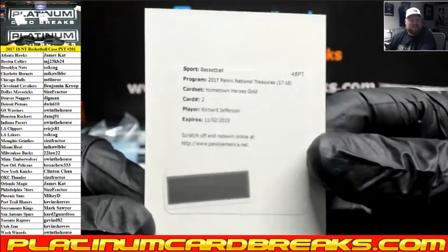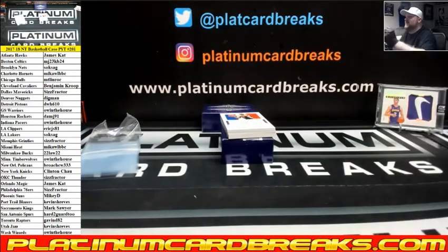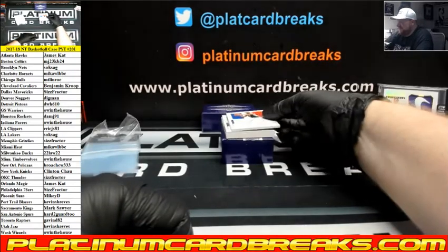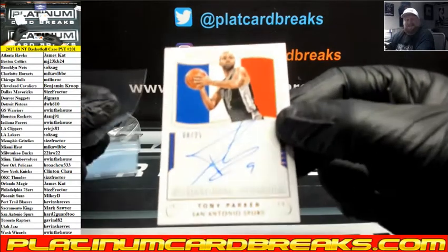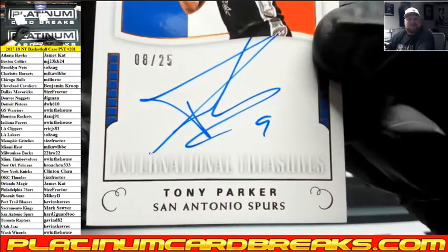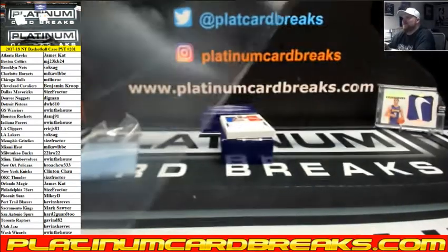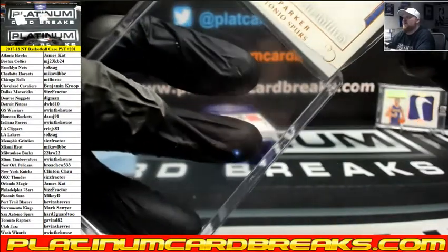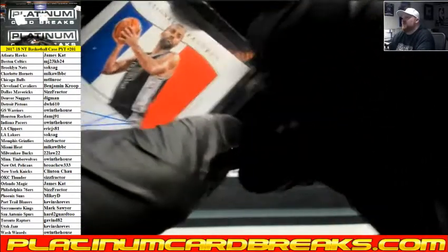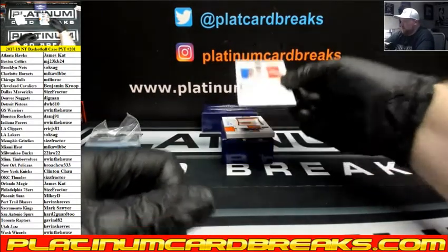He says, I'm guessing Richard Jefferson. Well, sure as shit, there it is, IROC. Richard Jefferson for the Spurs, number 25, International Treasures Bronze. Wee wee, Tony Parker. I always forget. I know that he's got a finals nameplate or a nameplate for the Cavaliers, but I think that's his only card there.